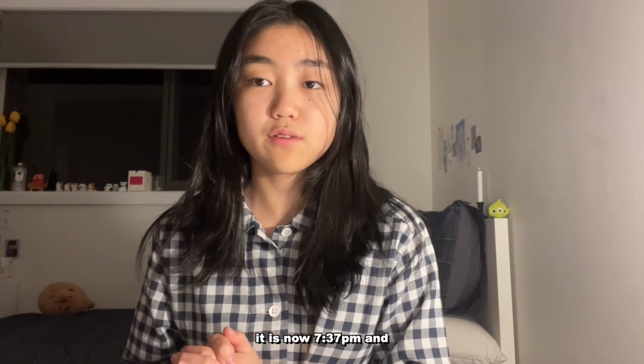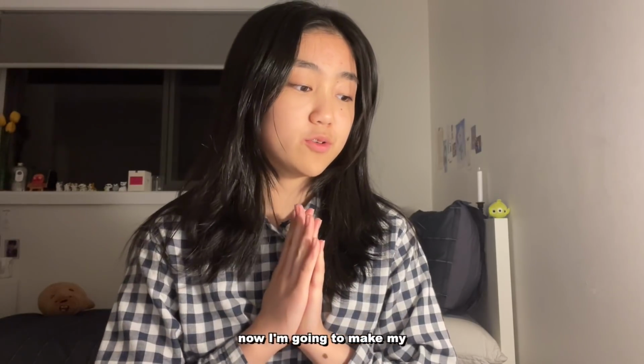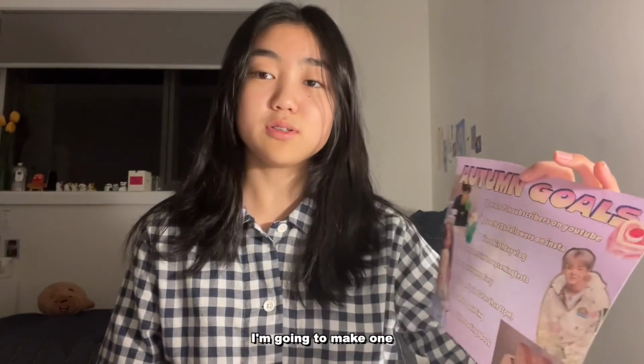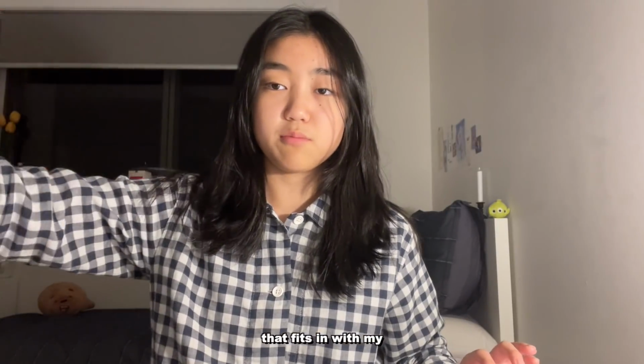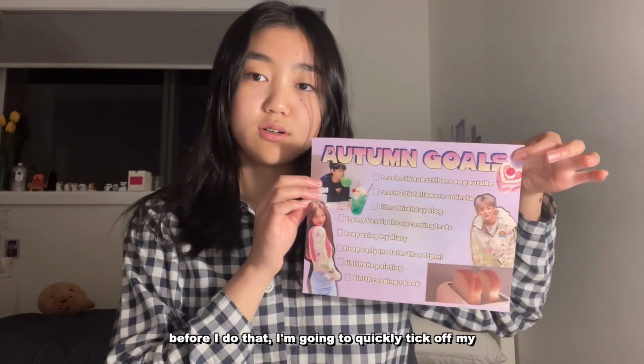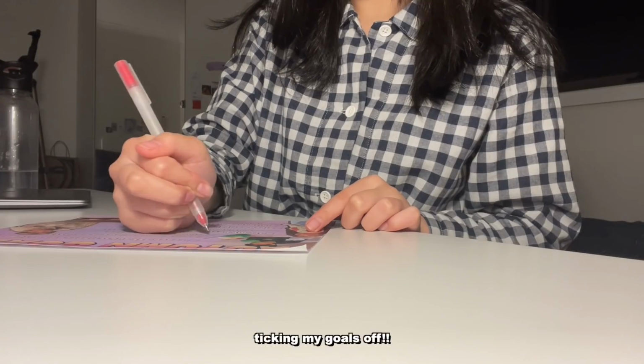It is currently 7:37 and now I'm going to make my winter poster because I put down my autumn goals poster. I'm going to make one that fits in with my wall vibe at the moment. Before I do that, I'm going to quickly tick off my autumn goals.